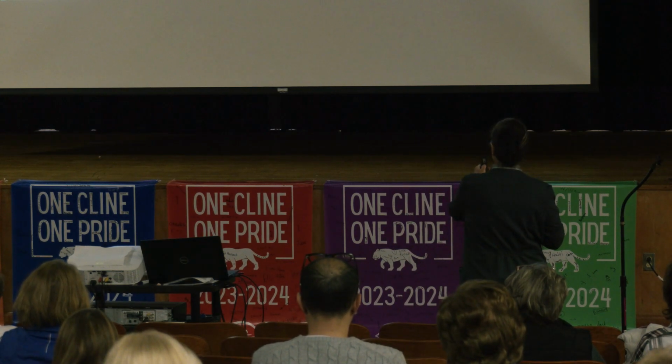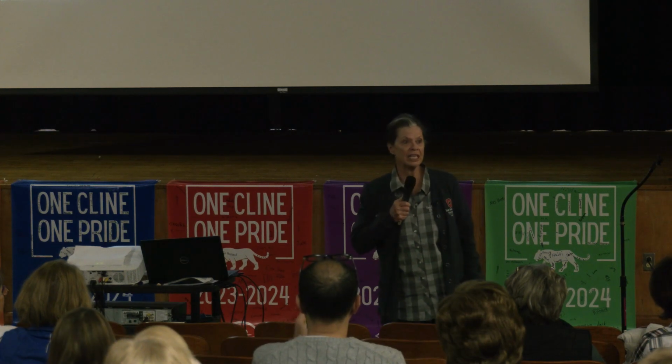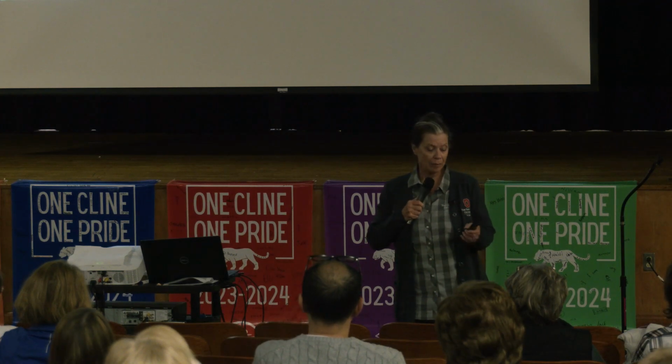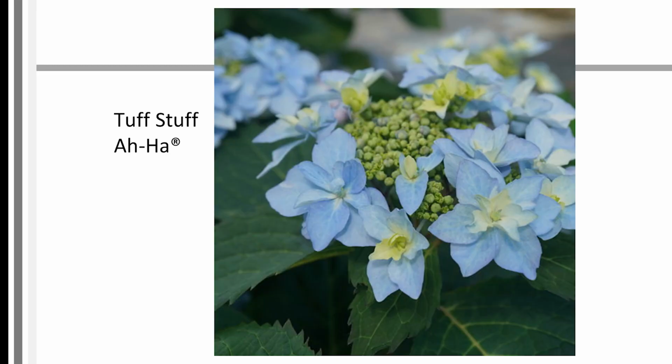Now, when you see this TM trademark, that's trademarked for the name. So that name is trademarked. The species, or the cultivar rather, may have a different name, but Tough Stuff is the trademark name. Tough Stuff Aha. They have a whole list of them. So if you go in and look for Tough Stuff hydrangea, they have a whole bunch of different names for them and different colors, but this is Tough Stuff Aha.